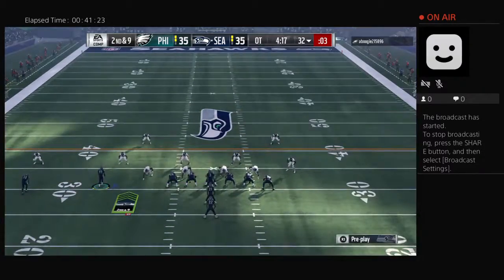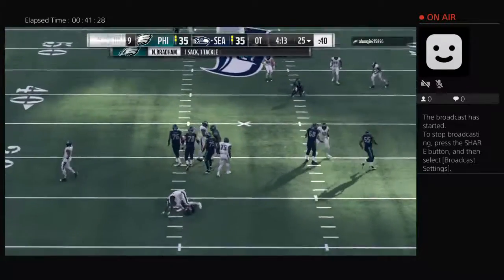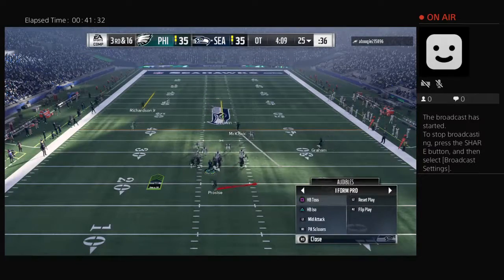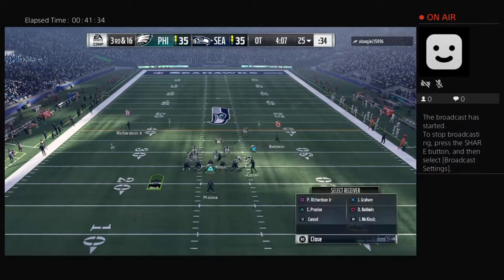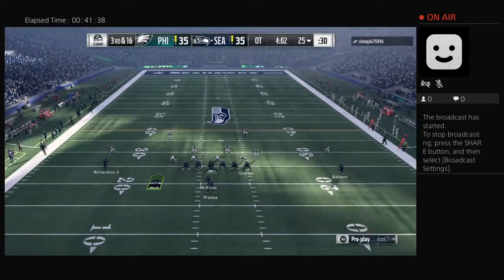They'll need to get the play off quickly. First throw in overtime now for Wilson. Pressure comes, and down he goes. The Eagles get there for the sack. Nigel Bradham coming in from that outside linebacker spot to bury him for a loss of 7.